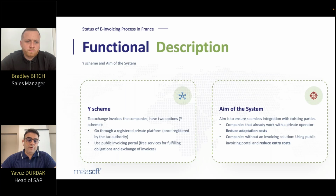What is the aim of this system? First of all, the aim of the system is seamless integration with all of the parties involved in the invoicing process. Some companies may already work with private operators in their current system, so this will reduce their adaptation costs. They will continue with their registered private platforms. On the other hand, companies that do not have such an invoicing solution can use the public invoicing portal, and this will reduce their entry costs. So this Y scheme is advantageous in both cases.